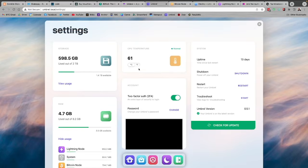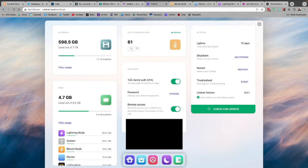Now over to the right here, you can see the CPU temperature and you can toggle between Celsius and Fahrenheit, and it'll give you a warning if it's not within normal range. Down below, you can see under account, there's two-factor authentication. There is a password which you can change, which you set up when you initially set up your Umbrel node. And then there's remote access, which you can access your node from anywhere using Tor browser, either on desktop or on mobile. Now, this link can just be copied and pasted into your Tor browser, but I'm also going to show you an awesome alternative way to connect remotely to your Umbrel node in a little bit here.